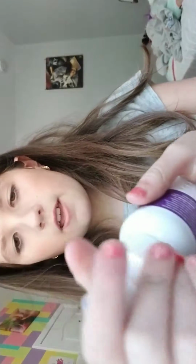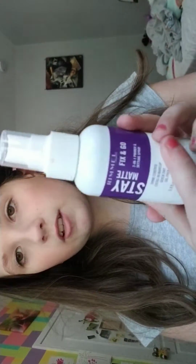So, yeah. Then for setting spray, I recommend the Rimmel London Stay Matte Fix and Go setting spray. After your makeup, you just spray like three times on your face, in the top, in the middle, and down low. So that's it.